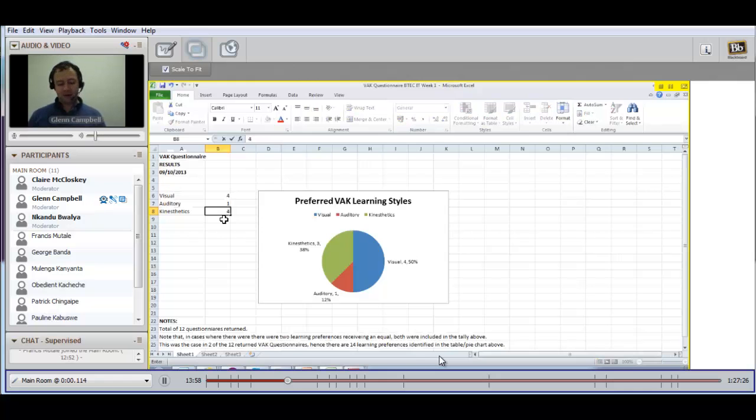And next I look at Pauline. Pauline has 10 in the first category. That's 10 visual statements are ticked. 9 in the second category. 9 auditory. And 6 in the third. So that is 6 kinesthetic. So 10, 9, and 6. So we'll put an extra 1 in visual because this suggests that Pauline prefers visual learning, but also strongly prefers auditory as well.